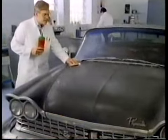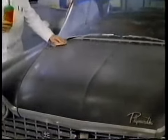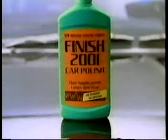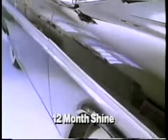This old car's been badly neglected. Its finish appears destroyed. With no rubbing, no buffing, Finish 2001 with its urethane formula safely brings back the showroom shine, a rich, deep gloss shine that lasts an entire year.